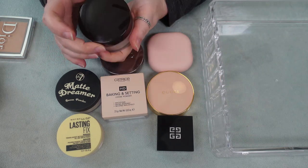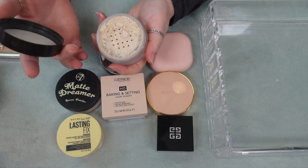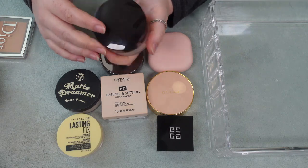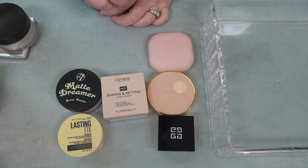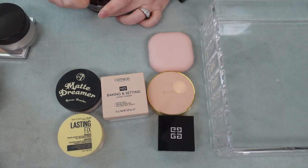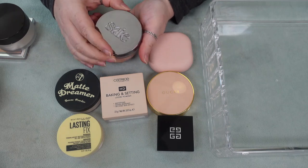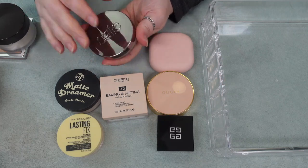Goodness gracious. I can't remember how this performs now on my oily skin, but when I had dry skin, it was way too heavy. I want to put this again with the Huda in a chopping block. So I'm gonna hold on to it for now. I don't really care for the Say as far as I can remember. I feel like the Say was just a little bit of a thicker powder, but I don't remember if I've reached for it since oily skin time. Ugh, I'm gonna have to put this one in a chopping block as well.